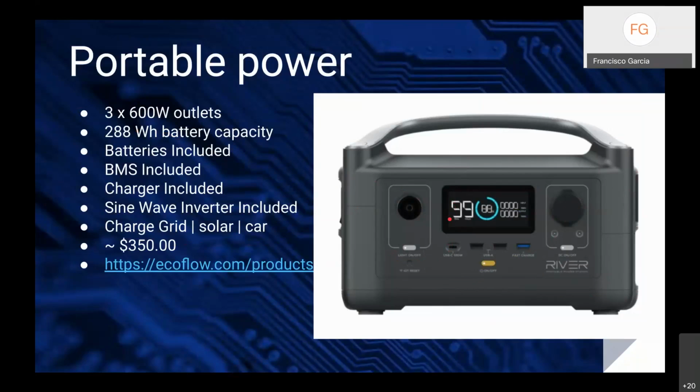You can charge multiple laptops. So this is a really cool device that includes all of the knowledge that you just gained and gives it to you automatically. And you can also charge this via the grid. So just by plugging into an AC outlet, you can use solar power out of it. And you can even just, again, charge it with your car. BMS is included into it. The pure sine wave inverter is already included into it. So this is a really nice way to get into the project.